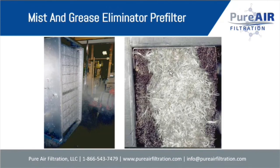This is the mist and grease filter that we provide. Highly efficient at capturing this. So this is a test where we're injecting some fog into the system. That fog gets caught in this mist and grease pad, and you'll see a constant trickle of water coming out of the system and nothing getting through. It's also capturing grease and dirt. That's stuff you don't want getting into your system because it creates a mess, with oils and fats and all that.